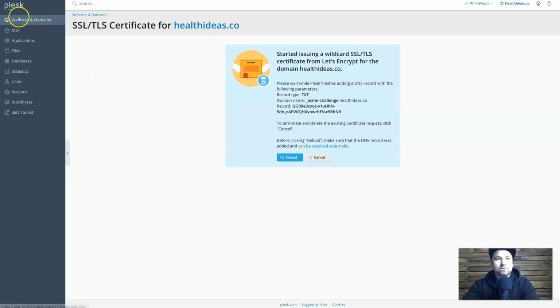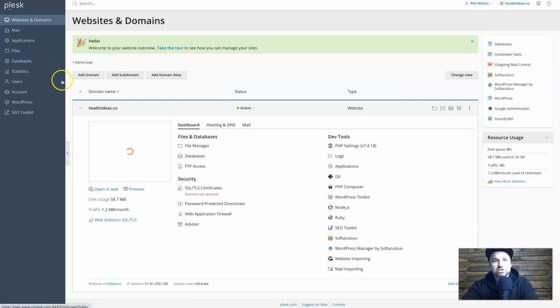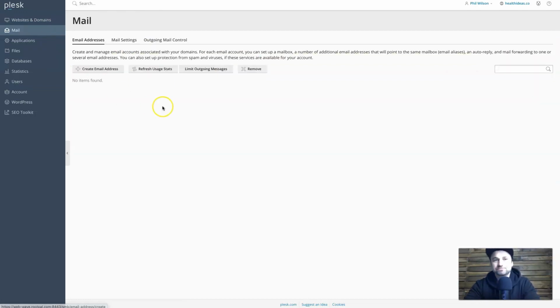So we've got now our website loaded. We've got our SSL certificate loaded. What I'm going to do is show you quickly how you can actually add in mail. Now, if you are migrating from mail, just make sure you copy the mail file in File Manager, download and upload it to this File Manager, but it's really easy to do.